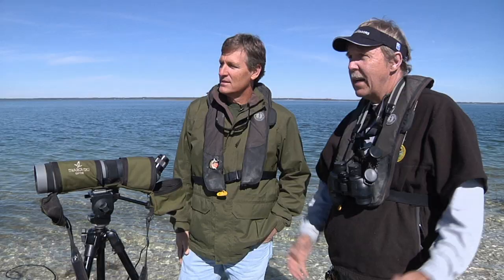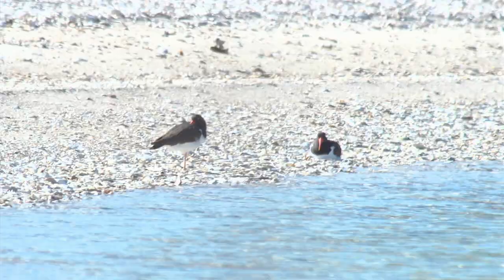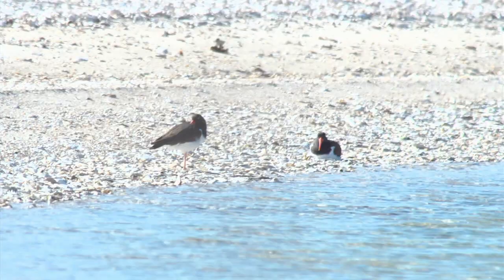And so you get a great big high tide, say on a full moon, it's a windy day, a big boat comes by, washes a nest away. So we've really impacted these birds by taking their nesting habitat away. So what is the nest going to look like?